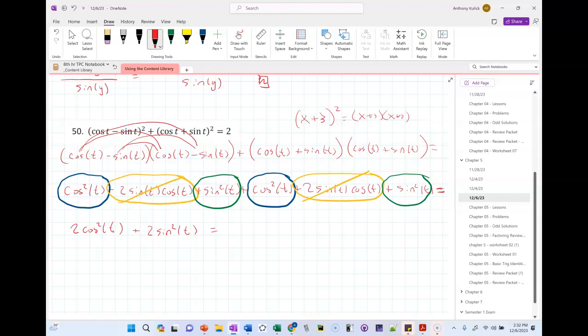MJ and Jack, what next? Algebra identity. I think it's still algebra time. Oh, really? There's one more algebra thing we should do. Ah, close. We're going to factor a greatest common factor of 2. Because we can't do things to both sides, we can't divide the 2 out of there, but we can definitely just factor it out front.